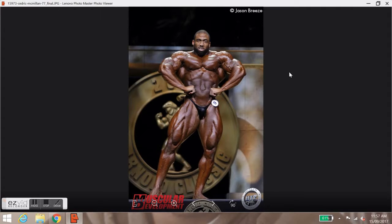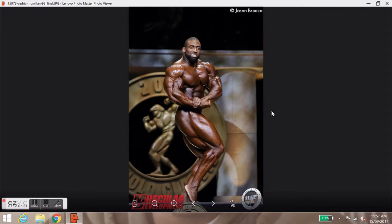That's not a bad pose there by Cedric Mcmillan. His lats are pretty good there. I'm impressed. Overall, that's a pretty good pose for Cedric Mcmillan, front lat spread. All right, let's go on to the next pose.